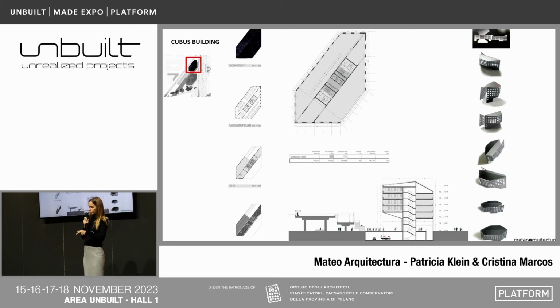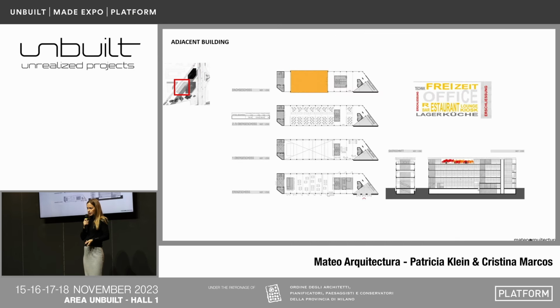This was the floor plan of the small one, which is very similar to the other one, but on the outside it would be darker, more connected to the earth, in contrast with the tower that would be lighter and taller. And the existing building would be part of the base of the tower.